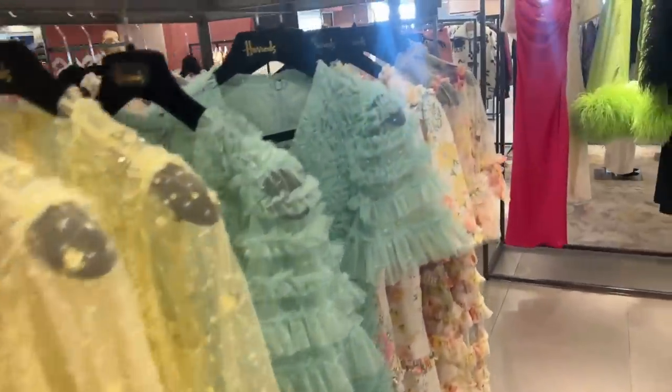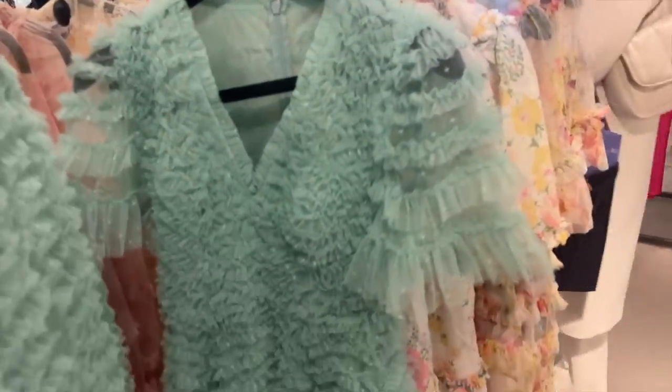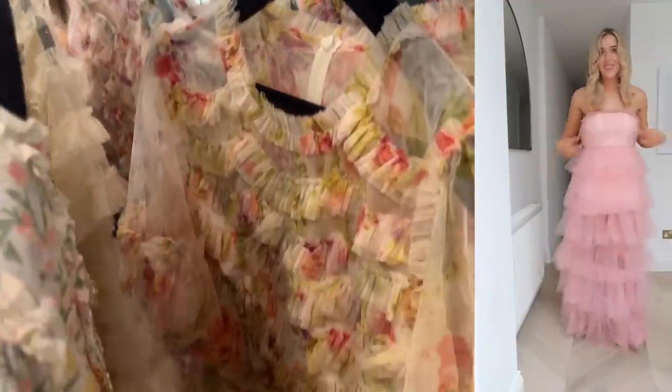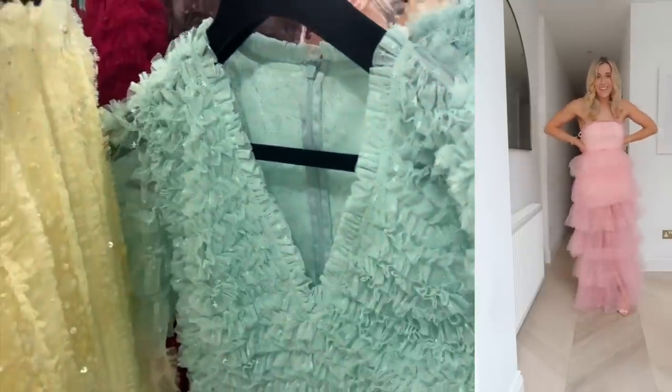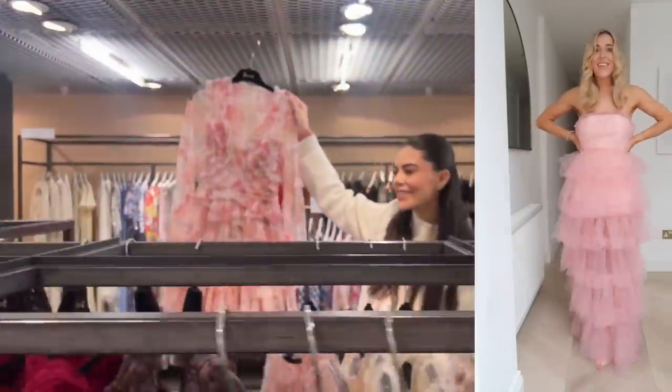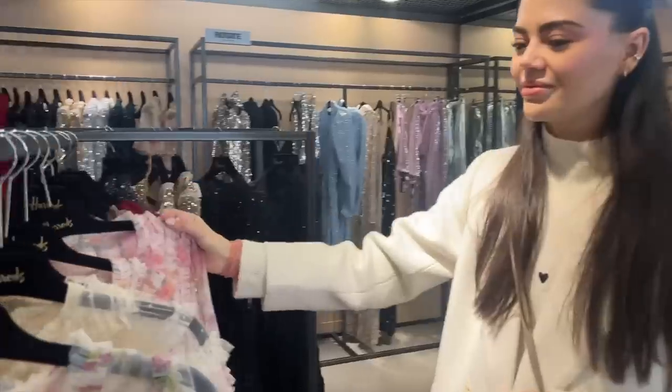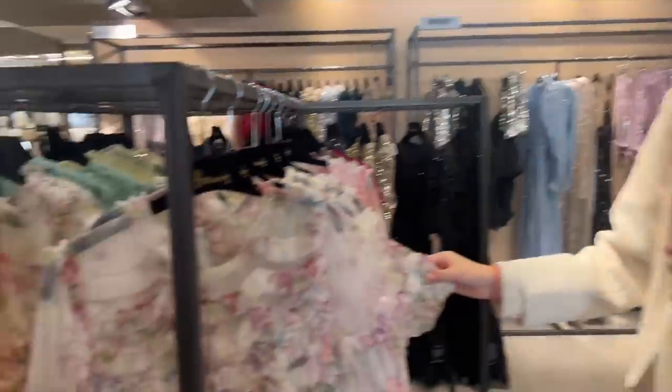It's getting me excited for spring, like this. I kind of want to look like a cake. I actually got a dress the other day and it's very cakey, I'll pop it on screen. I love it, and it's this kind of vibe, but strapless. Yeah, so I got something similar to that, but strapless and long, and I love how I feel like a cake. Delicious and yummy.